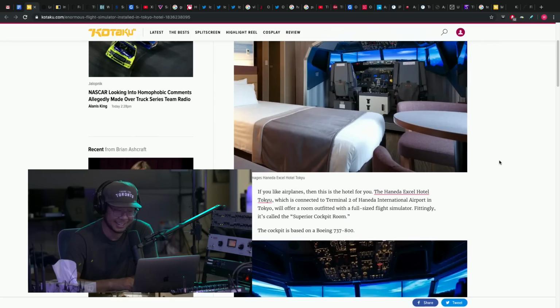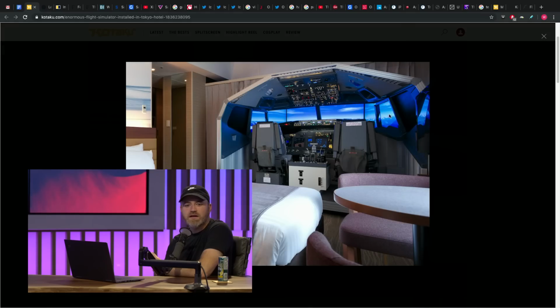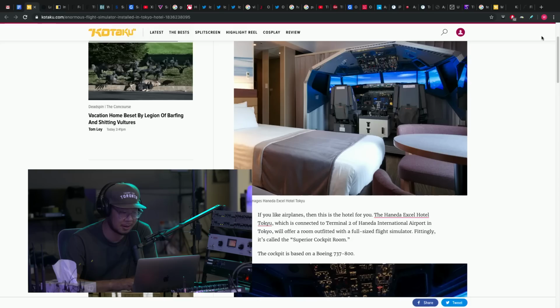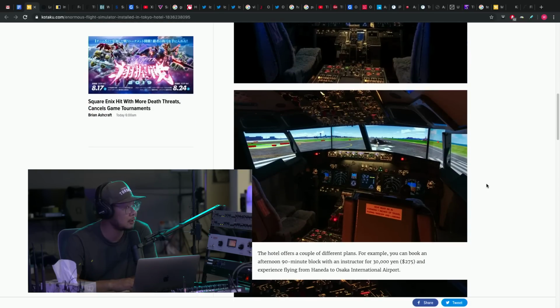So, for the record, everyone, we're not talking about a flight simulator like you put on a VR headset. This is a full-on, realistic cockpit. It's massive, as big as the hotel room. Yep, it's in your room. The bed is literally right beside the cockpit. And you can actually hire a pilot and co-pilot it.